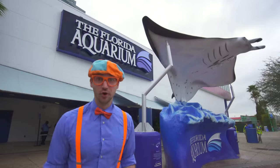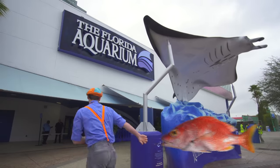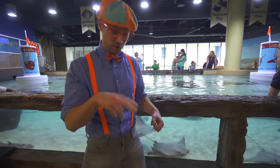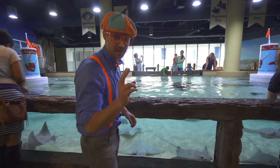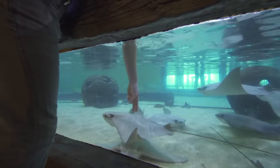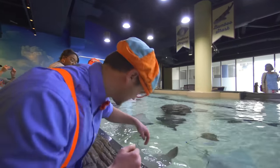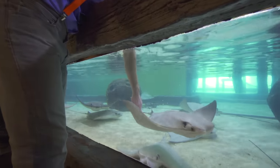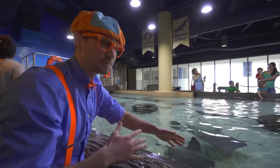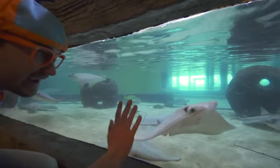We are at the Florida Aquarium, and this is gonna be so much fun! Let's go! Whoa! This area, you can actually touch stingrays with two fingers, okay? Come on. I didn't quite get him. Oh, here he is. I touched him. And he's really soft. And it kind of has a little mucus type of feel, really slippery. Oh, look at that one. Hey.